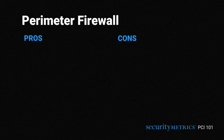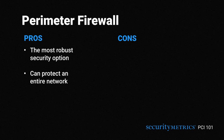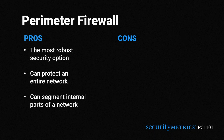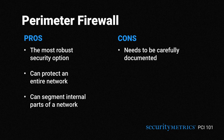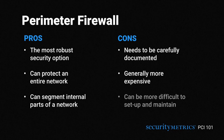Perimeter firewalls have several benefits. They're the most robust security option. They can protect an entire network. They can segment internal parts of a network. But they also have their drawbacks. They need to be carefully documented. They're generally more expensive, and they can be more difficult to set up and maintain.